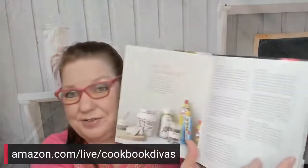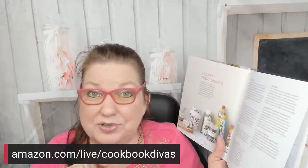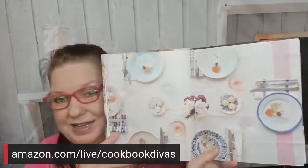The table of contents is secret ingredients, style file, breakfast and brunch, tea time, happy hour, potlucks and picnics, desserts, and something called tiny takeaways. Secret ingredients: cheeses, salt, nut oils, preserved lemons, I have those, German mustard specifically, harissa, which is a Tunisian chili paste, which is a condiment, Amarena cherries, Italian cherries in syrup. I actually have those because I ordered some for an Amazon Live show that we're going to do on gourmet cocktails on Friday. Style file, place settings.